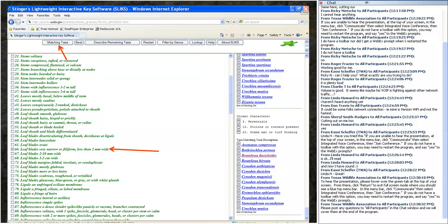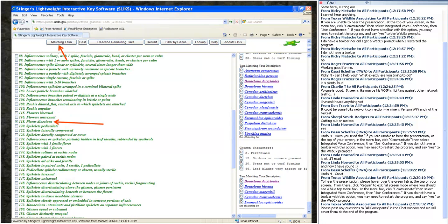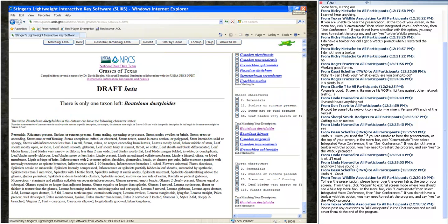Plants dioecious. We said they had separate male and female parts. Hit matching taxa. Down with 5 clicks, you've identified that grass, or at least you've got a grass that matches the selections you made. Hopefully they're the right selections based on having that plant in hand.